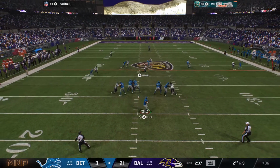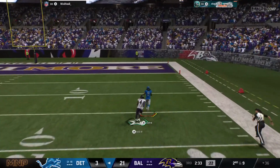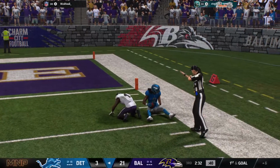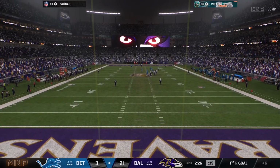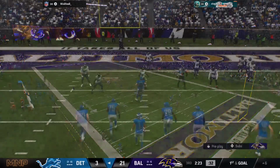Shotgun snap for Hurts. He put everything he had into this one. This is caught inside the 15. And this is going to make it down to the 6. That's going to set him up with 1st and goal. First down. 1st and goal at the 6-yard line.